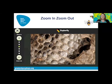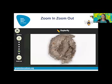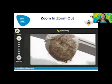I'm guessing a few of you might have seen this one before. I love a bit of Explorify, it's great fun. Such a lovely starter and a great discussion. So we're erring towards bees or wasps in terms of a beehive or wasp nest. So you're going in that direction now. Let's zoom out a little bit more. There we go. And we'll do one final zoom out.